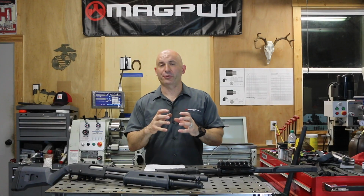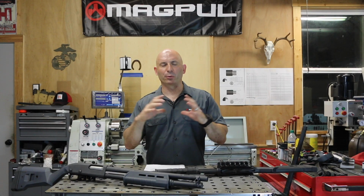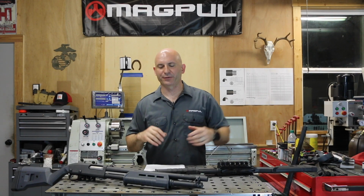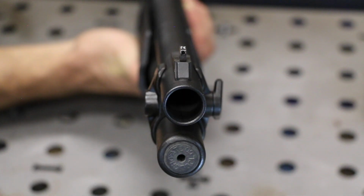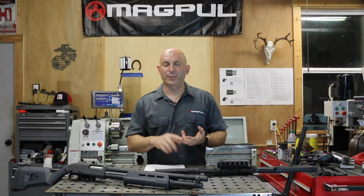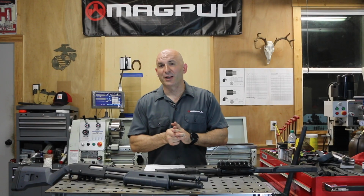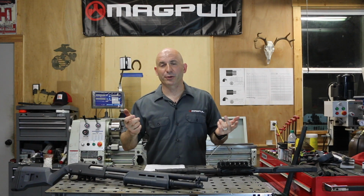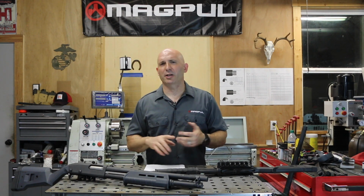Choke is a measure of constriction or tapering towards the end of a barrel, which generally is used to aid patterns or tighten patterns up with birdshot at distance. With a defensive shotgun, if that's what you bought and one that was oriented towards that purpose, you generally came with a fixed cylinder or improved cylinder choke, which is very little restriction, which works best with buckshot and slugs for defensive purposes. If you came with a shotgun that has interchangeable choke tubes, go ahead and start off with an improved cylinder choke in that shotgun, and then we'll pattern the shotgun and go from there.